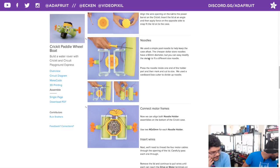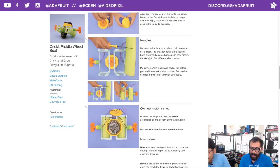Okay. All right, moving on to actually attaching the noodles, they snap fit into place. You do have a little bit of leeway to bend the noodle holders so they can fit right in there. They flex pretty well, actually, just because of the frame design.